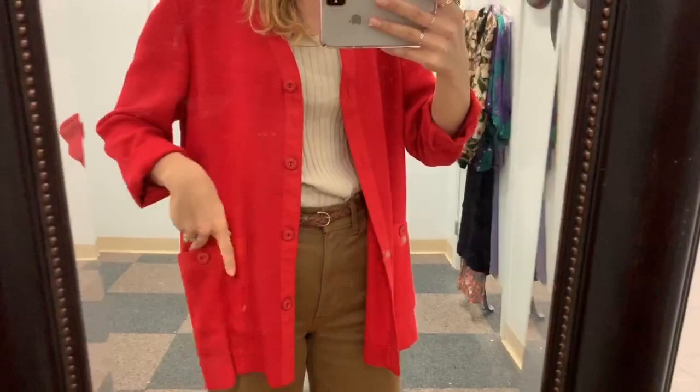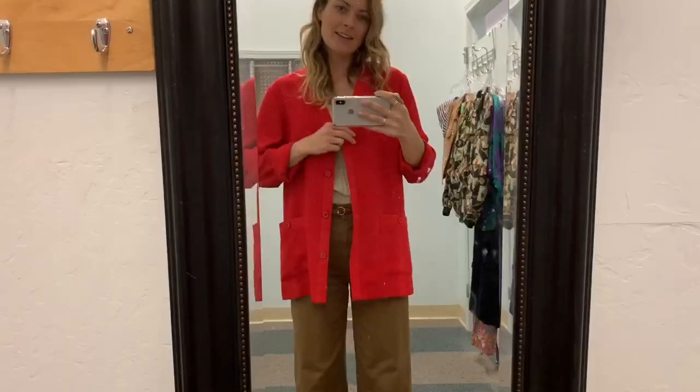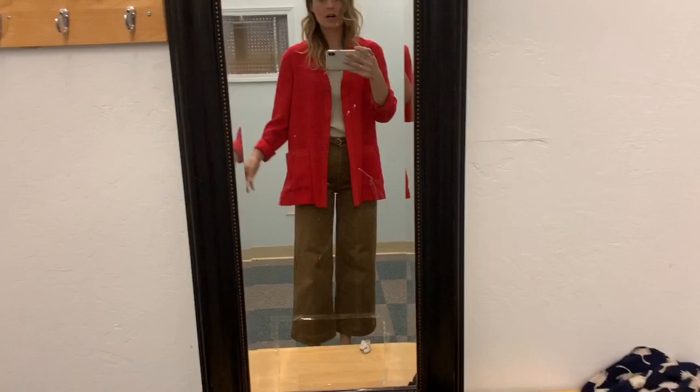My obsession with red continues. This is a little red cardigan. It's vintage. I rolled the sleeves up because I think it looks cuter that way. Yeah, I'm just trying to think right now, like, am I actually gonna wear this or not?